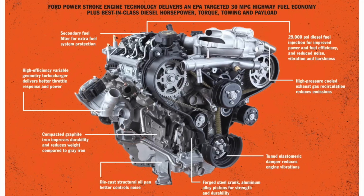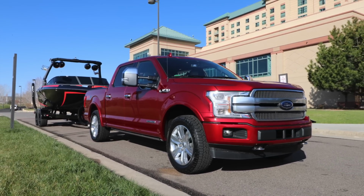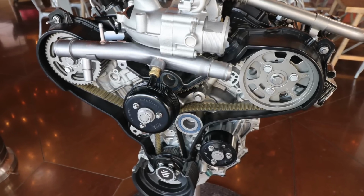The Ford 3-liter Power Stroke ended Ram's solo reign in 2018 when Ford introduced their new 3-liter diesel into the F-150. Like the EcoDiesel, it is a 3-liter 60-degree V6. But in another case of one-upmanship over the second-gen EcoDiesel, Ford has this engine producing 250 horsepower at 3,250 RPM and 440 pound-feet of torque at 1,750 RPM.